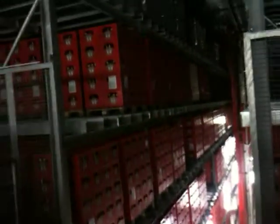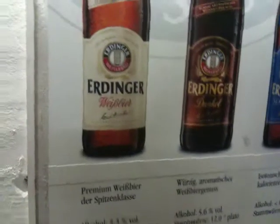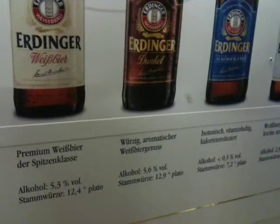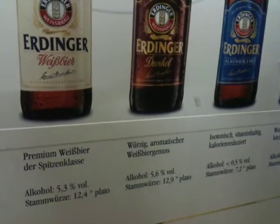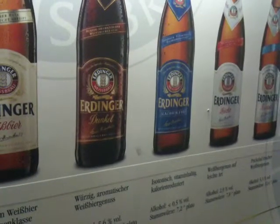We export our beers to over 78 different countries, and wherever you drink our beer, it's always coming from Erdinger. There is no second brewing company doing our beers, and we have not given any license away. So anywhere you are in the world, you get our beers, you drink our beers, it's always coming from this place. Okay?